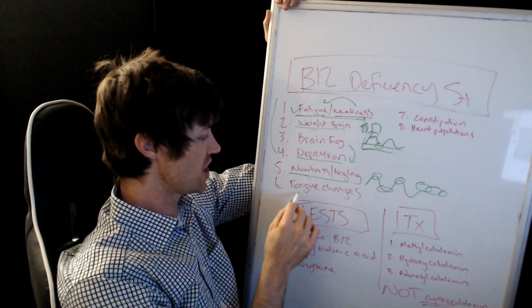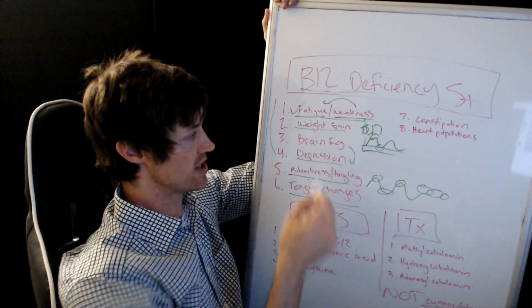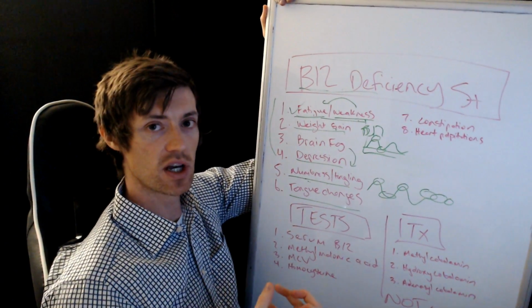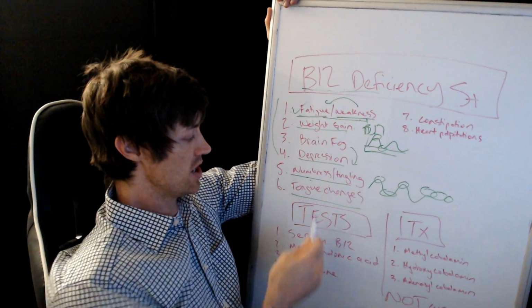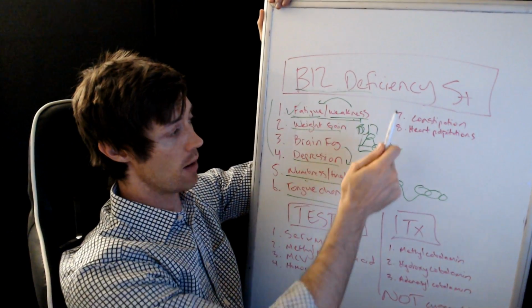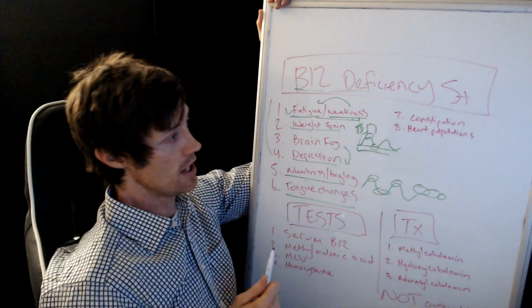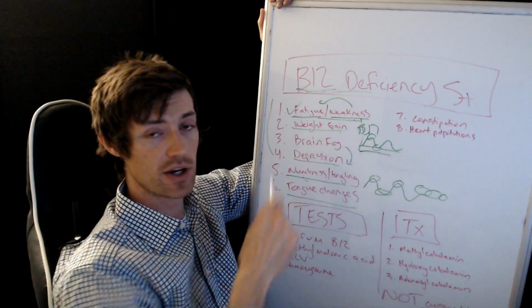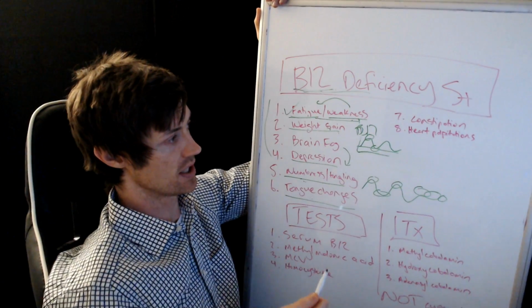Another one, tongue changes. Again, this tends to be associated with lower levels of B12 as opposed to these other top four, but you might get some lesions on your tongue, funny spots on your tongue, things like that. It can also potentially change your taste buds a little bit, so this would be a little more serious sign. Number seven would be constipation, so it can actually change your bowel movements. This is probably related to B12's impact on other hormones in your body, but it can directly impact bowel movements and things like that.